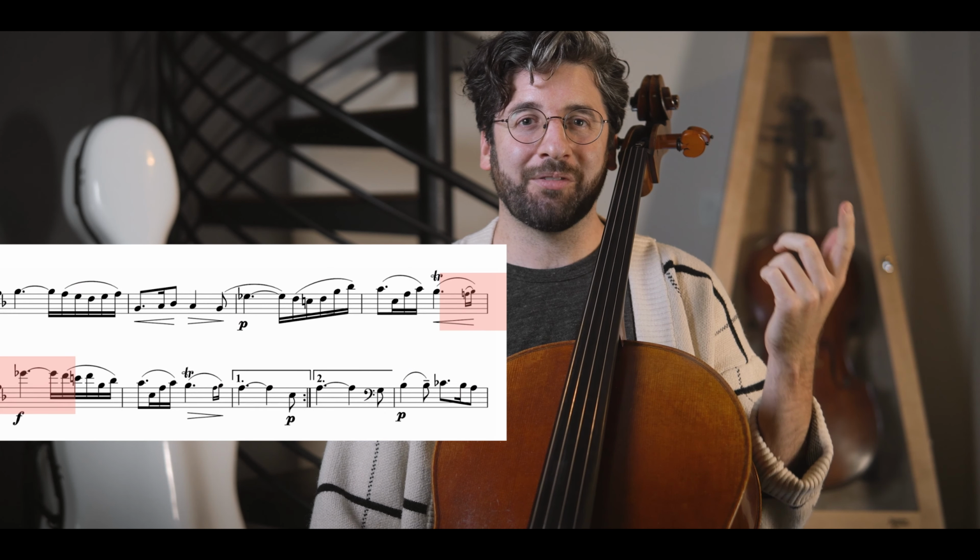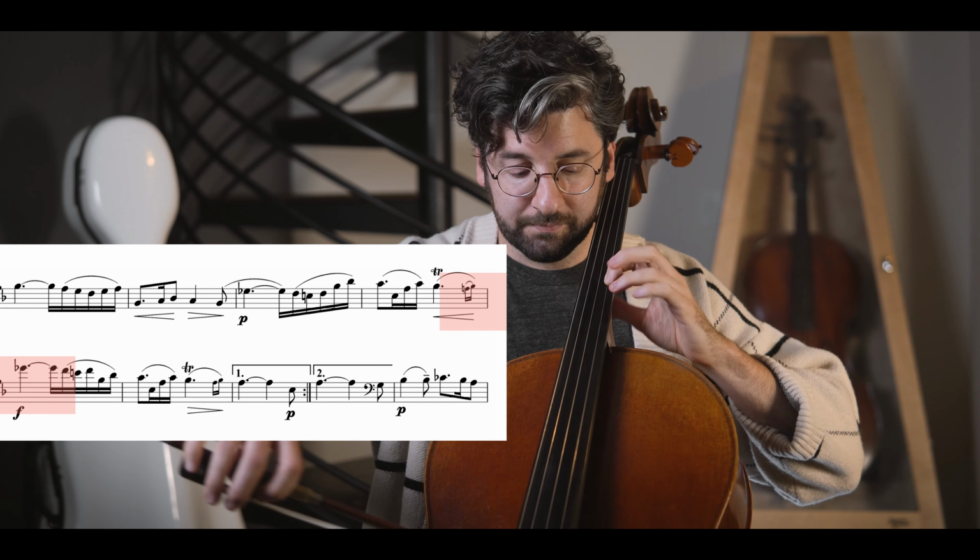Second challenge comes in the second half of the piece. It's that large shift up to D flat above our harmonic A on the A string. This will probably be one of the first times you start to anticipate a hard technical moment in a piece. And there's definitely a psychological element at play of, well, learning not to freak out.